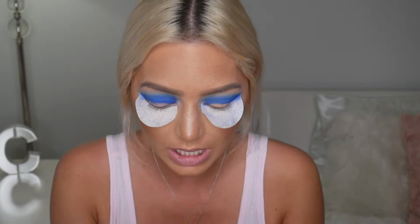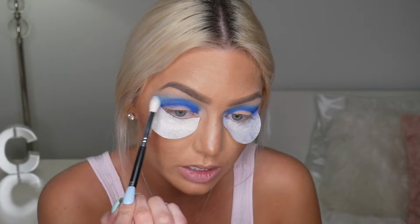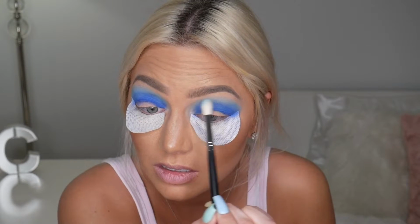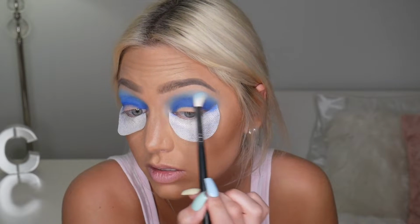So now that I have this darker blue blended out to my liking, I'm actually going to take a Morphe M441 brush and back into that Brain Freeze color, that light blue one right here. And I'm going to add that to the edges to soften it a little bit more. These are really nice. I'm really liking this palette so far.